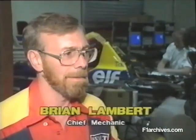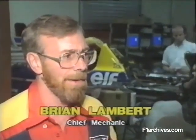Chief Mechanic Brian Lambert, the day's events here today? Quite good today. Very encouraging. We've done a race distance today with 2 tyre stops, unfortunately, but through the race distance we had no mechanical problems whatsoever. We are very happy, and so are Renault. Another day's stringent testing by the Williams-Renault Formula One team here at Kyalami, but as you can see, the men are burning the midnight oil, preparing for tomorrow's final day at the circuit here.